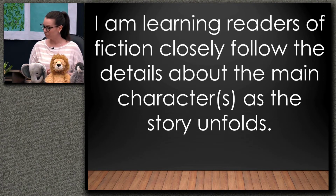Now, on the first day of our fiction unit, we read a fable by Arnold Lobel titled The Crocodile in the Bedroom. And you may remember that a fable is a short story used to teach a moral or a lesson, often with two or three animals as characters. The characters in fiction stories often face challenges and overcome obstacles. And as a result, they learn a lesson. And as readers, we learn the lesson as well with our characters.